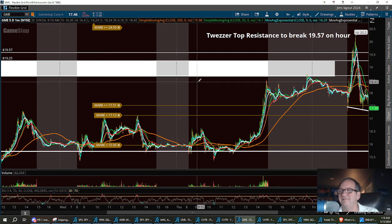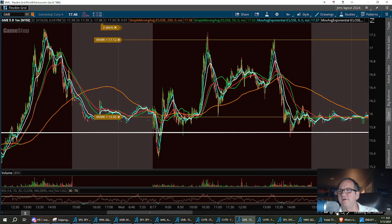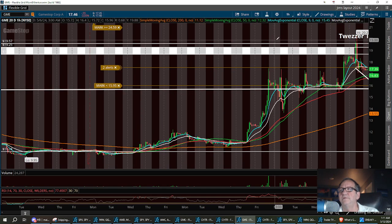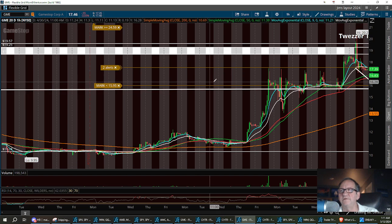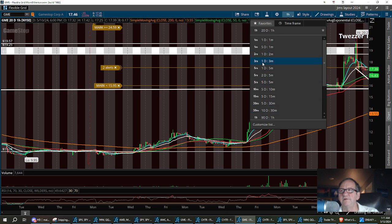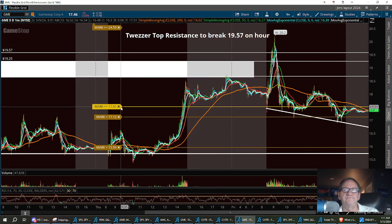So if we break up to the upside and we come back down, this will be your support channel to hold right in here. And then a strong, strong buy, like I said, they're around 16 bucks. So I think this is going to be a good trade today. Let's do a little summary of it on the 20-day, 1 hour. We've got a tweezer top to break up here at 1957 to take it higher. And we've got three different support levels that we'd want to take this trade on: 1751, 1712, and then 1595.